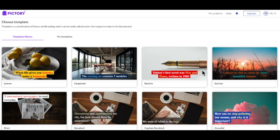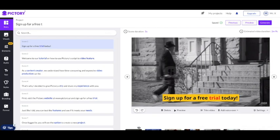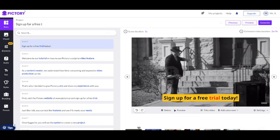Next, move on to selecting the style template of your video. Choose from a variety of templates or even upload your own branding. Then select the music, voiceover, and footage you want to use in your video. Pictory has a wide variety of options to choose from.